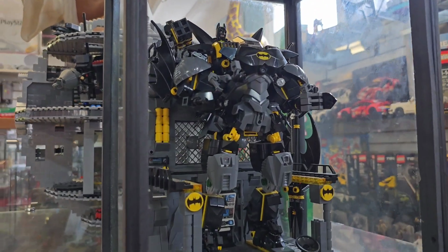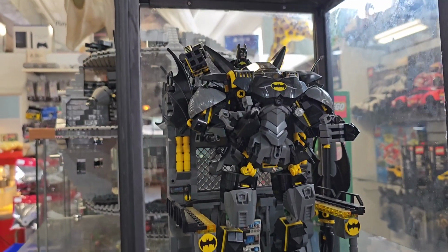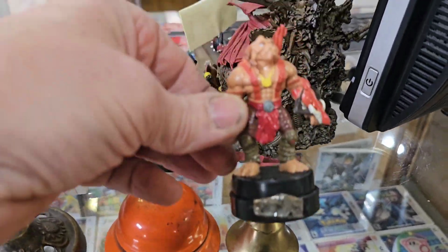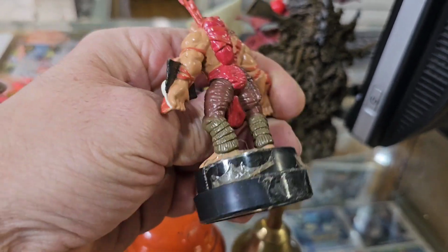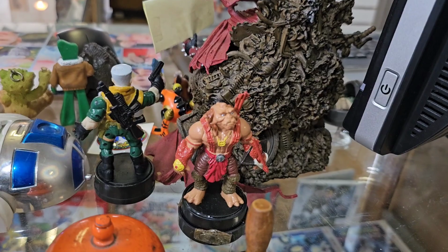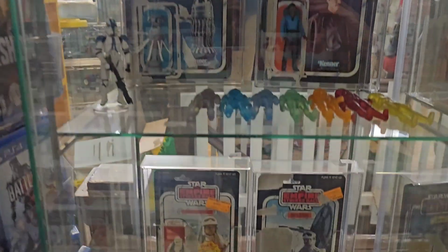Look at this Batman Lego set. That thing's pretty awesome, huh? Wow. I like that. Look at another Small Soldiers right there. I didn't even see him here. Is that Gorgonites or something? Those are the good guys and those are the bad guys. Let's see if there's anything new in the Star Wars cases.